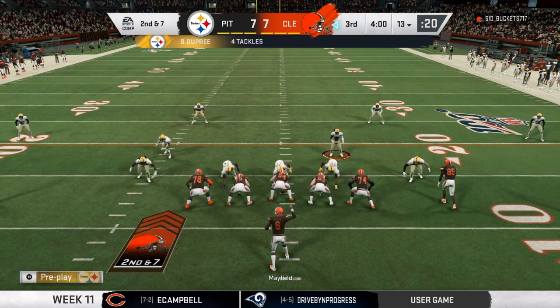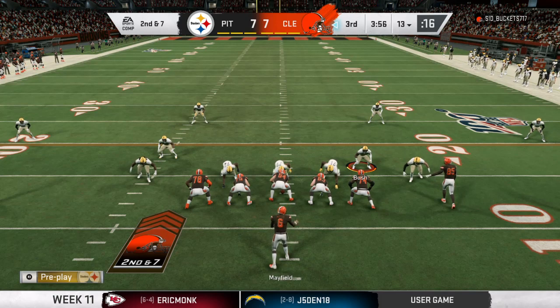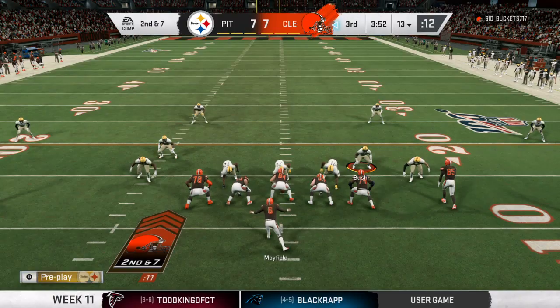Brings up 2nd and 7. King! 14-yard line. Check 99, check 99. Check!